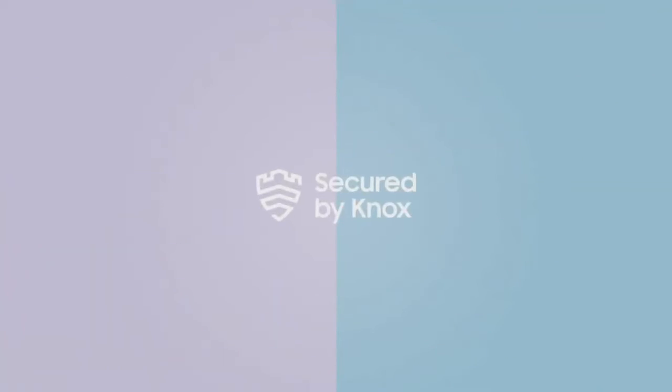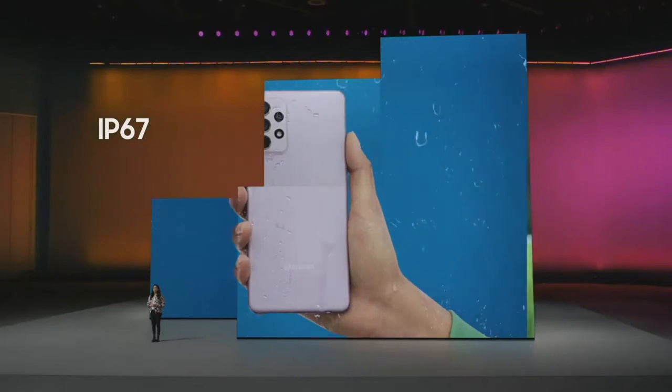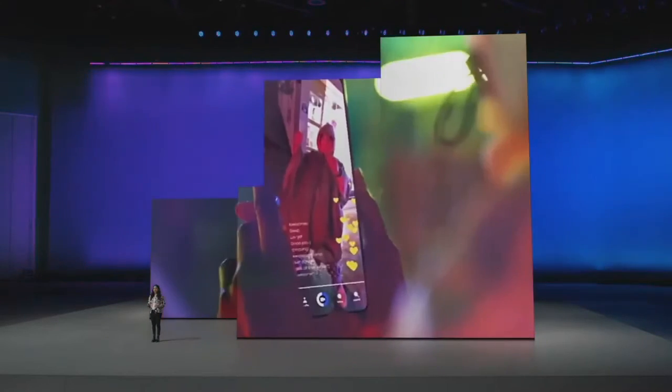I'm telling you, A52 and A72 are high-key safe. And they're just as durable on the outside. With an IP67 rating, Galaxy A52 and A72 are protected from dust and water. You and your friends can go wherever the day takes you without needing to recharge or worry about damage.